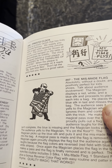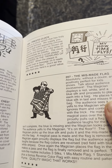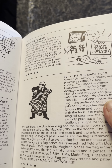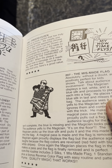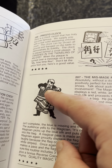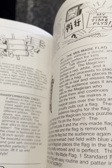You take a red, a white, and a blue handkerchief, and you throw them into the bag. But the first time you miss with the blue one, you do magic, and the first time it turns into an American flag minus the blue. And then you notice your mistake. You pick up the blue handkerchief. You put everything back in the bag. And then Mismade Flag. So I believe the stars were red, and the blue part, I believe is called the Union, was red and wrong colored stripes on the flag. Very good trick.